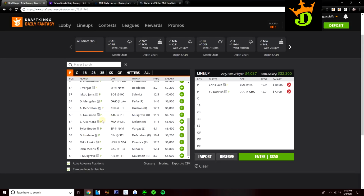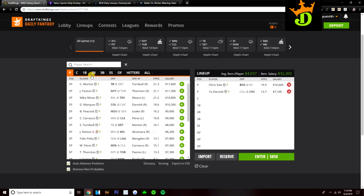Kind of the same can be said for a guy like maybe Kevin Gausman against the Pirates, another guy you could look to. But I expect a lot of my pitcher ownership for SP2 is going to go to Darvish, probably Vargas, maybe Dakota Hudson as well. Those are the guys I like the most. But let's go ahead and talk about some hitters now.